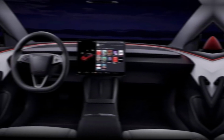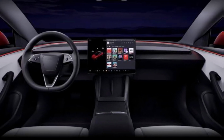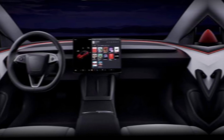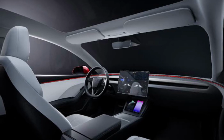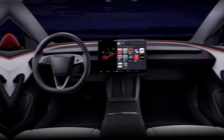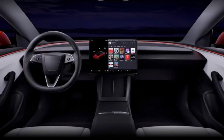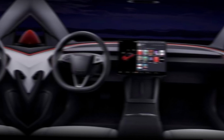Hop inside, and you'll be greeted by Tesla's signature minimalist interior. The center stage is undoubtedly the massive touchscreen that controls most of the car's functions. However, there have been talks about an improved instrument cluster behind the steering wheel offering more driver-focused information. Material quality throughout the cabin is expected to be top-notch, creating a luxurious and comfortable environment for you and your passengers.